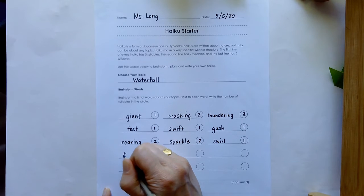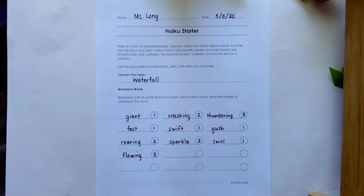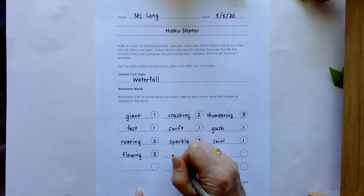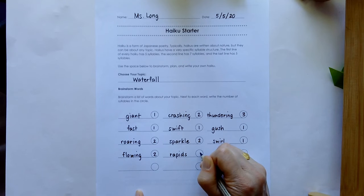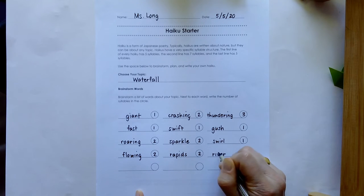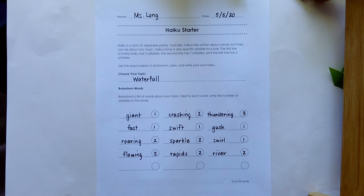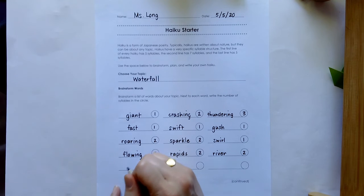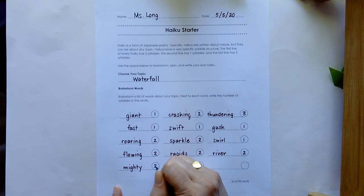What about flowing? That has 2 syllables. Try to think of as many words as you can. You don't have to fill in all these spaces, but I really love words, so I'm going to think of some more. Rapids. Like the river, rapids. River, because that's what a waterfall is. It's the end of the river going down, crashing down over the edge of a cliff. River is 2 syllables. Mighty, that means strong. Mighty is 2 syllables.